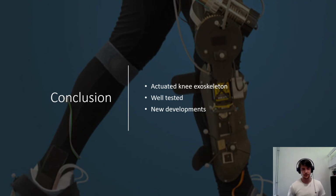To reiterate, the objective of this research was to get an improved understanding of the human knee and gait. An actuated knee exoskeleton was developed for perturbing the knee. Benchtop and human pilot experiments have shown that this device can apply well-timed and reproducible perturbations on the knee. This tool might help the development of new exoskeletons and rehabilitation methods in the future.